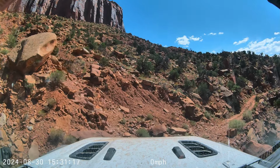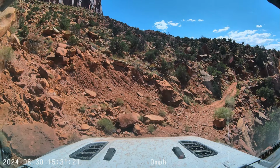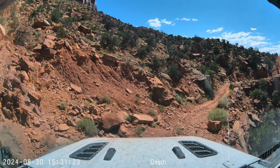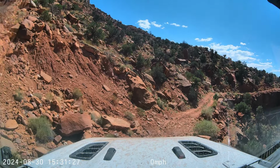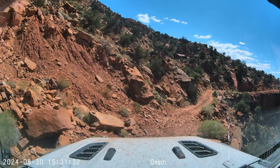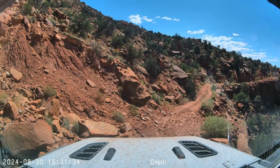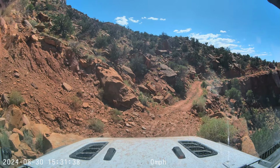Me, I was clenched pretty hard, hanging onto my seat, knowing off to the right that there's quite a drop. Going the other way, there's big rocks, and the shelf is undercut, so me being the one that likes life, thinking about, wow, this is pretty hairy. The video doesn't do it justice.